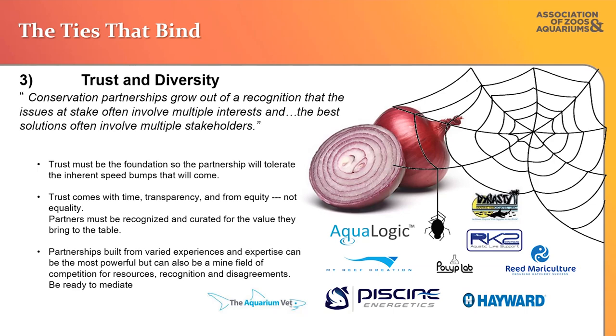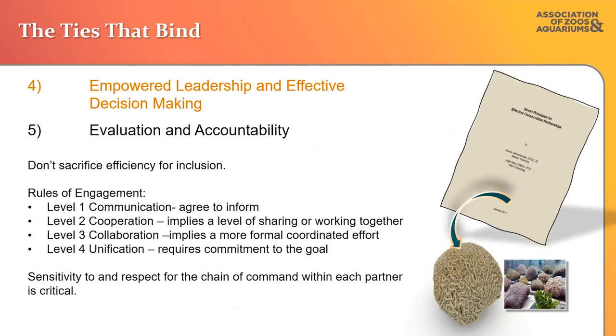Partnerships can bloom everywhere. The next two principles really speak to the ability to make decisions and manage the outcomes of those decisions. It's often said that as leaders, it's not what you do, it's how you do it. There you go. And this philosophy for the Reef Track project was critical.